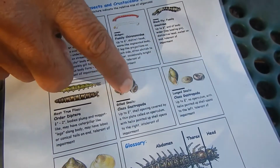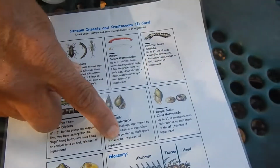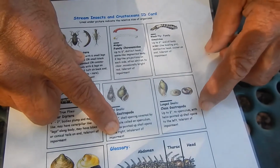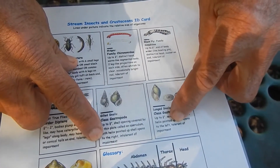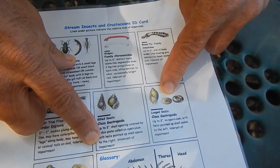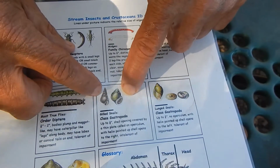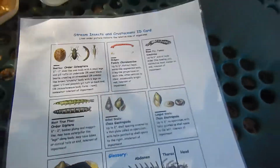These are somewhat intolerant of impairment. You can see these words here, intolerant of impairment. That means they do not tolerate pollution in the stream. The lung snails, on the other hand, are tolerant of impairment. So you may find these in clean water streams, but you're a whole lot more likely to find them if you have a lot of pollution, and you'll probably find a whole lot less of the gilled snails if you have much pollution.